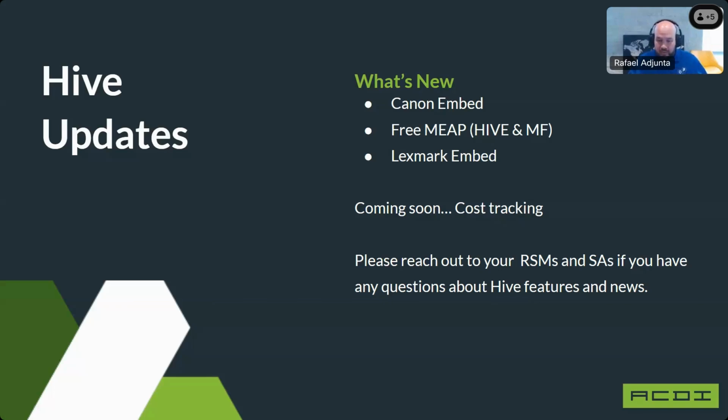Now with that, for those of you that sell Canons, we also have the ability to give you MEEP licenses. Those are no longer licenses that you have to purchase for your customers. So that's a huge advantage as well on that front. Now, some of the things that are coming soon, and one of the things I'm most excited about, is cost tracking. It's going to be completely built into PaperCut Hive. We're getting closer to matching feature for feature with MF every year. So this is one of those features that is going to get us closer to that feature compatibility.